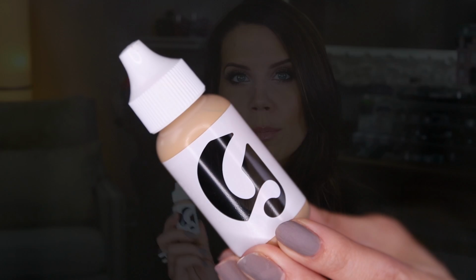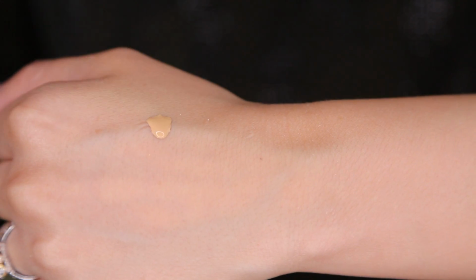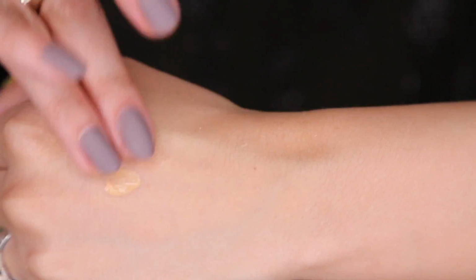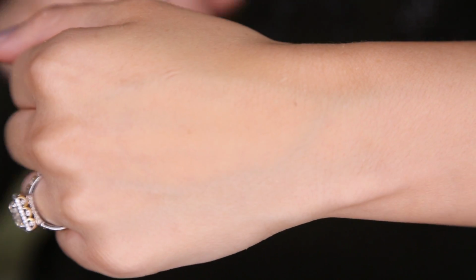So this is the Perfecting Skin Tint. This is not a heavy foundation by any means. This one is not my cup of tea. I actually had a few of these that I got in a goodie bag, and I gave one of them to my mom. She really likes this one because it is so light, and that's actually why I don't like this one, because I'm still in the phase of my life where I'm like contour, highlight. You know, I don't want to totally mask out my skin, but I do want something with coverage.